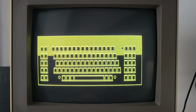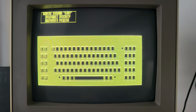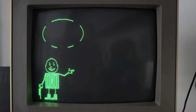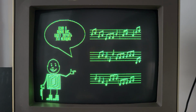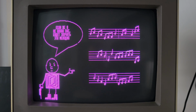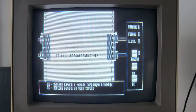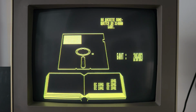And here you can learn about the keyboard, pretty detailed. He also says that if he makes you any prompt for what to do next, if he understands you, he will give this melody. And if not, then this melody. Here are a few cool animations of the printer, how to use it, how to put in paper, also about the display, about memory, about floppy disks, also about the safety precautions, so everything you need to know.